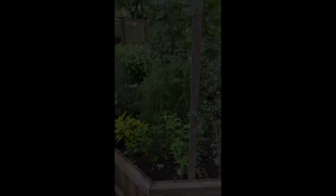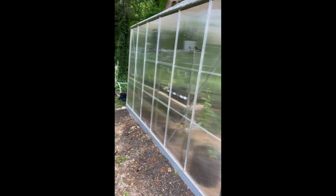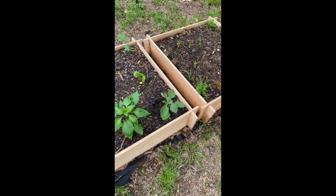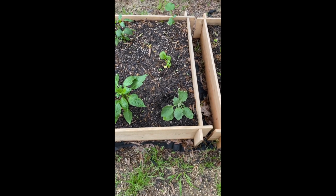Next, we've got the smaller beds over here next to the greenhouse, and this is really for our peppers and Swiss chard. I also tried to sneak in a little eggplant. I think that this is going to be too much crowding, but we'll see.